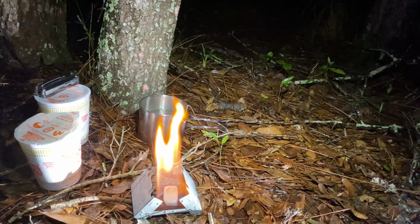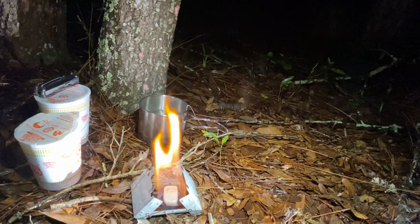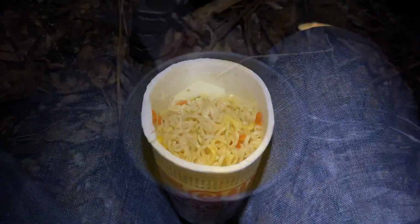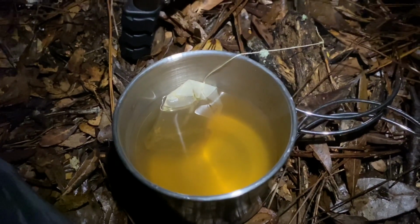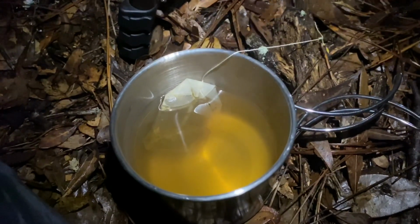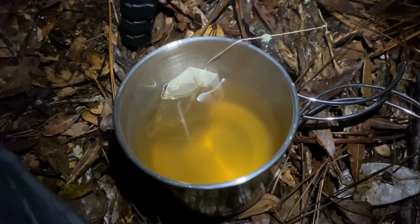All right, we'll have some tea in a couple minutes here. The noodles look pretty good. I forgot to bring forks, so we're gonna be slurping them down, but it's still food. Can't wait. Looks like the tea's done. Probably still too hot to drink. I like it to be cooled off a little more, but that is gonna be delicious.